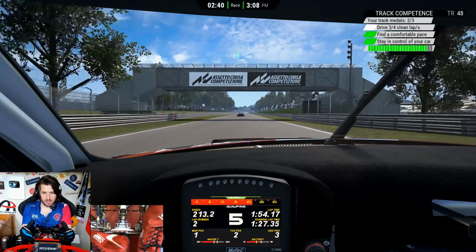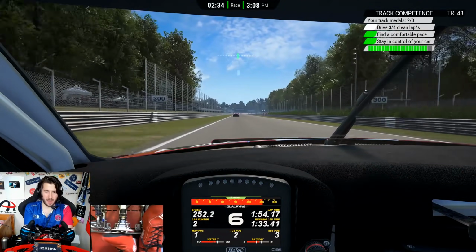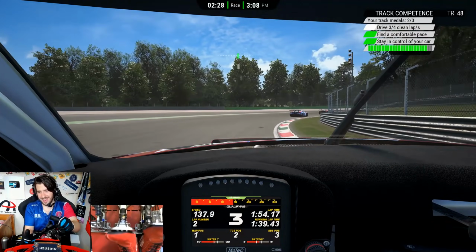Come on, GTR. Let's gain a bit, please. Oh, I do love this car. I know some people think the GTR is boring, but I've always loved the GTR. Always had a soft spot for it. Bit of a car weeb, me, I think.